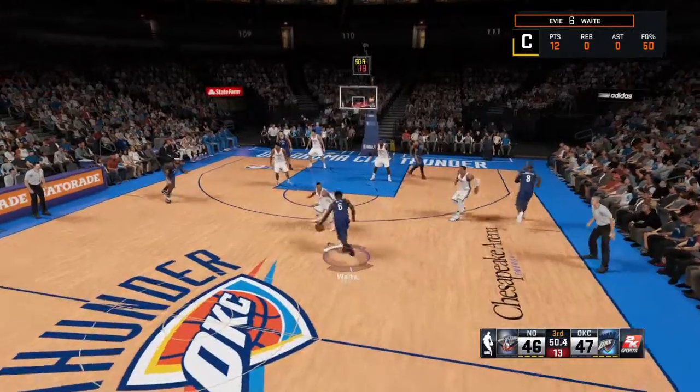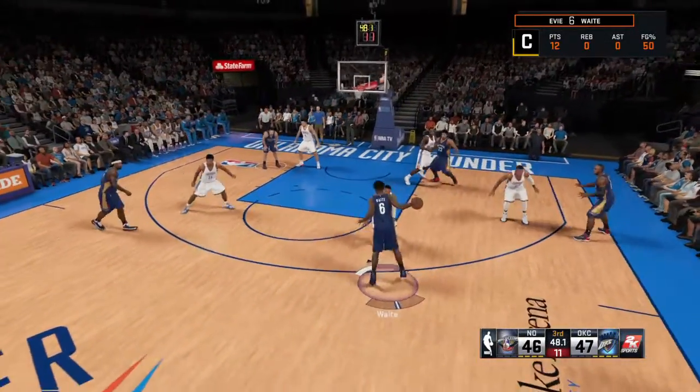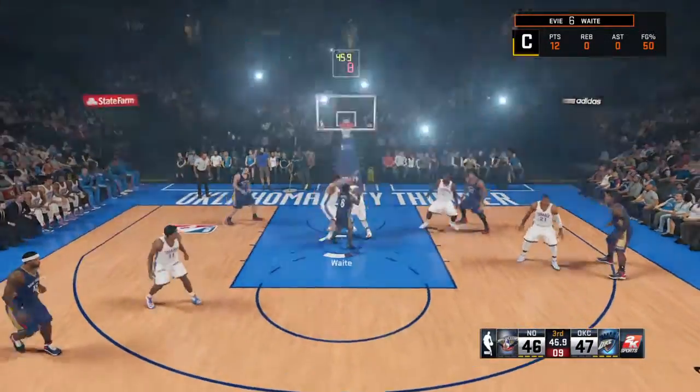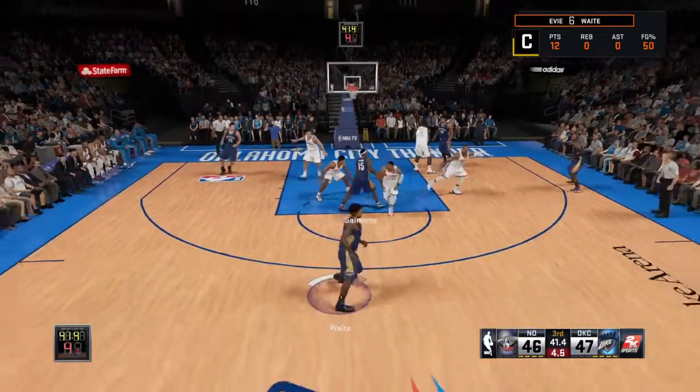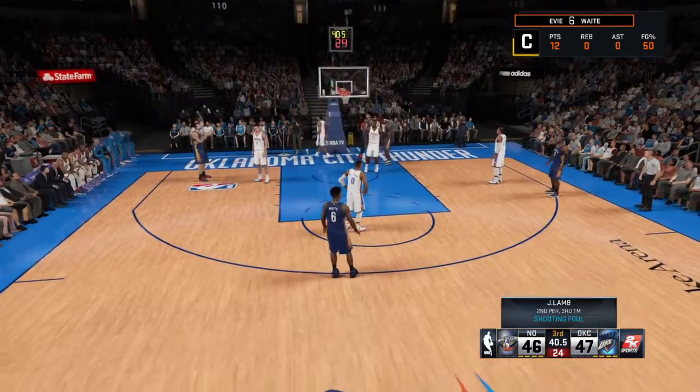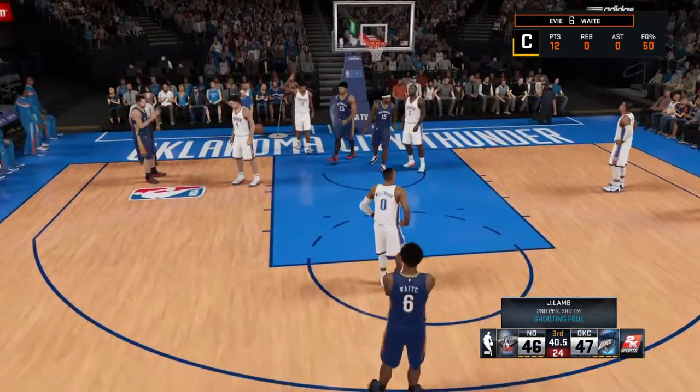Pondexter, the pass to Money. He dishes it to Anderson. The feed to Selmans. And so he draws the foul on the shot on trip to the line to shoot 2.